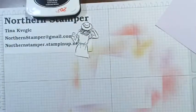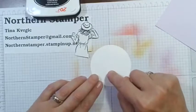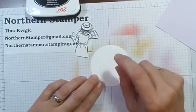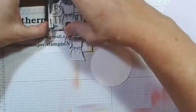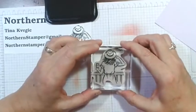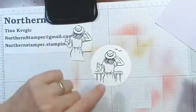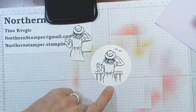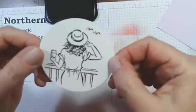We are going to take our circle and stamp this exact same image on the circle again. So let's get our Memento black ink. This is all about masking. I want to make sure I get the little seagulls in there, so I'm just going to stamp in the circle and have her placed on there. As you can see, she fits perfectly in that circle. Okay, there we go. She fits perfectly in the circle.